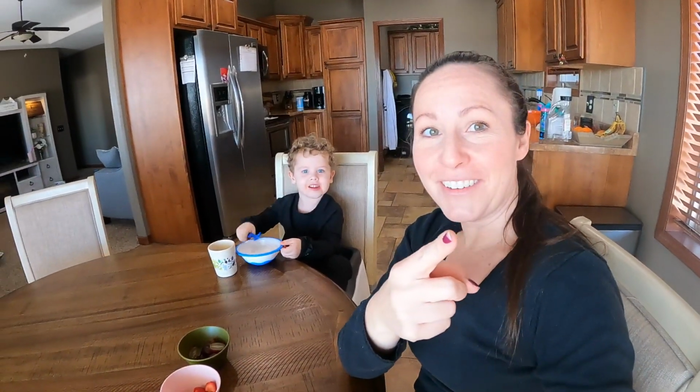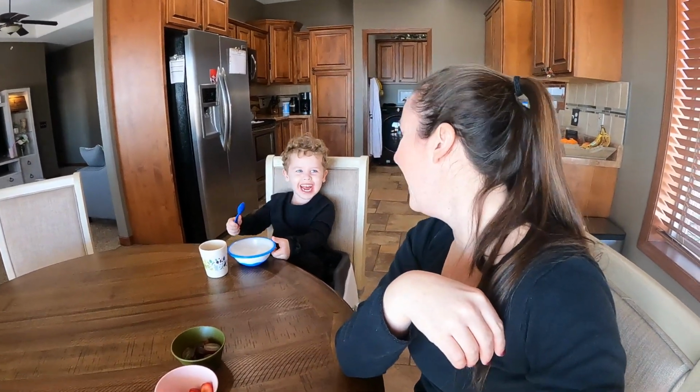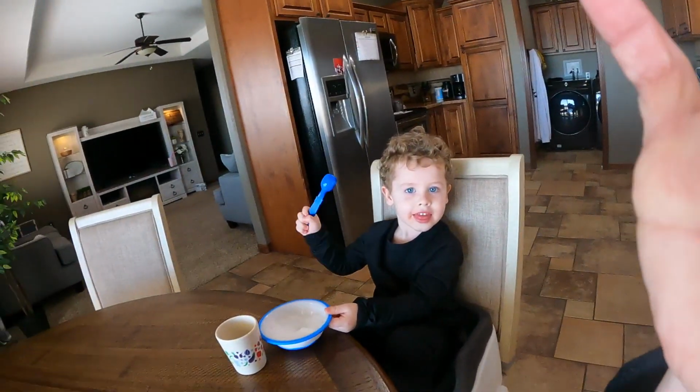Anyway, so I've made snow cream a bunch of times. Now can mommy talk? And they prefer just to have snow over snow cream, so that's fine with me because this is just water and snow cream has all the sugar in it, so we'll just eat snow. Life with toddlers.